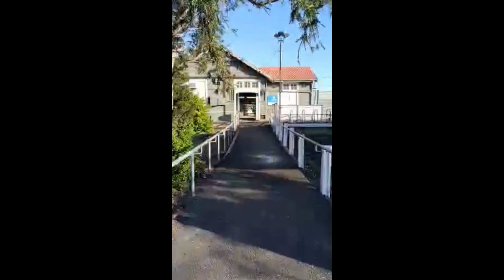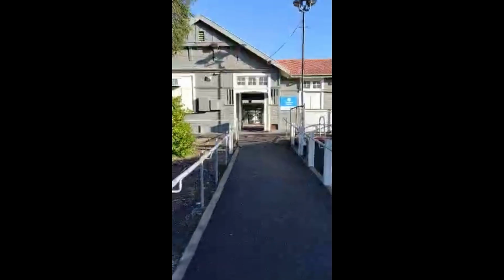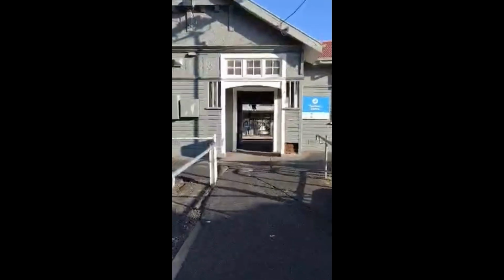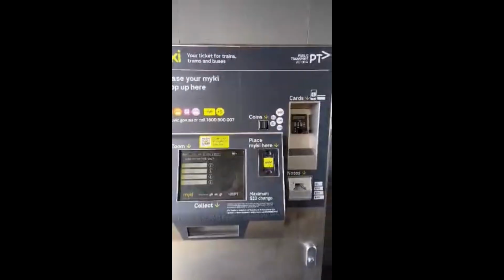When you travel on public transport in Melbourne, you have to have a ticket, and the tickets we use in Melbourne are called MyKey cards. And your MyKey has to be topped up with enough money to pay for a full day's travel. MyKey cards cost $6 to buy for a full fare and $3 for someone who has a concession card.